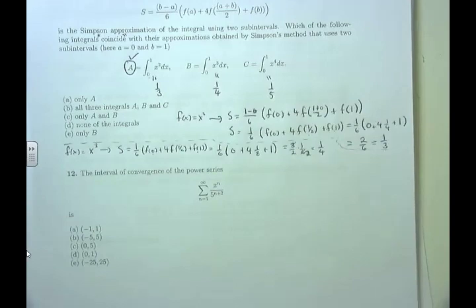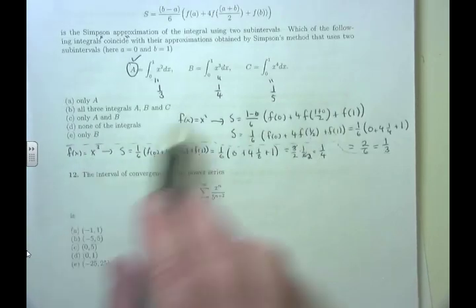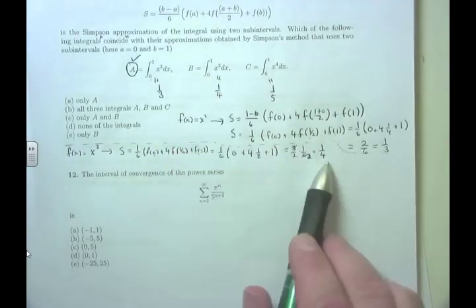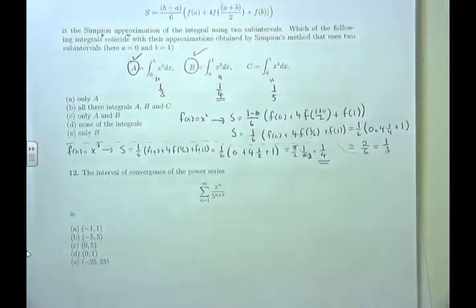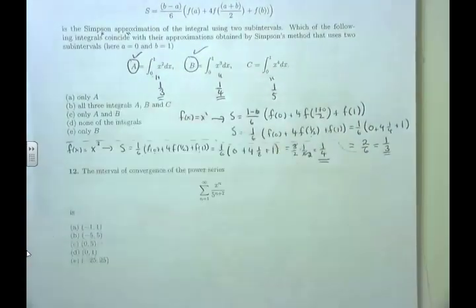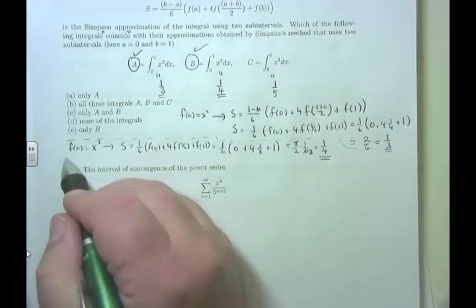My question is this. Does this coincide with the integral from 0 to 1 of x cubed dx? Yes, it does. I got 1/4 again. So I got 1/4, and we got 1/4 up here, so B also checks. I got 1/3 here when I integrated. I got 1/3 over here, so A checks. So it's maybe the last one. Maybe all three of them are going to work.